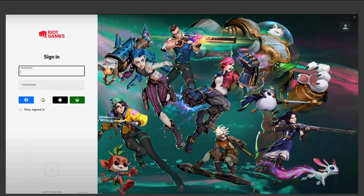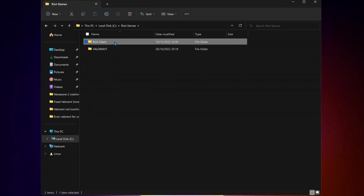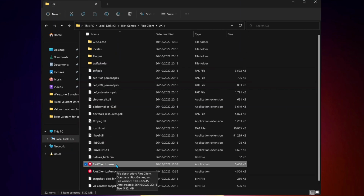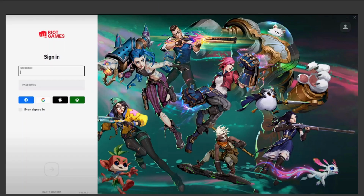So in case you have reinstalled it but you're still having a problem, then you can go ahead with the next step. So to do that, just log out from your account and close everything. Go to local disk C drive and open up Riot Games folder. Then Riot Clients. Next, UX folder. Then over here, look for Riot Client ux.exe and make sure to run it as administrator. Now you can log into your account and hopefully this should fix the issue.